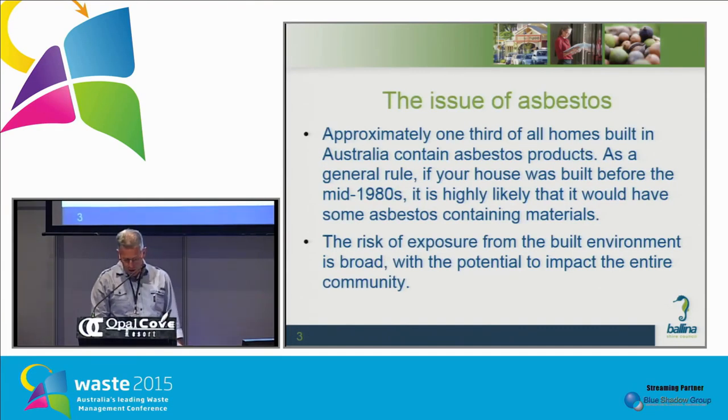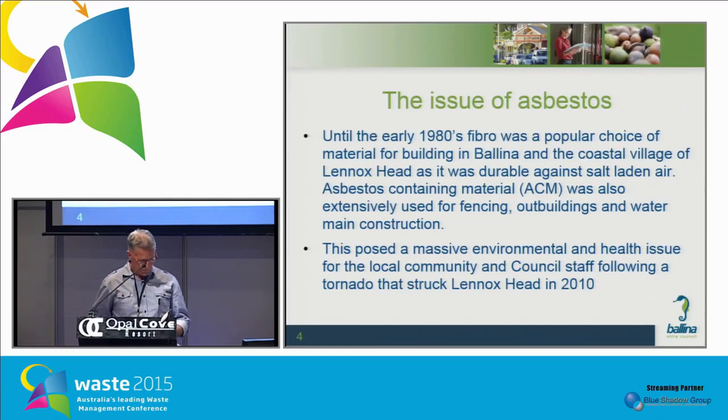Righto. So a little bit of background. Approximately one third of all homes built in Australia contain asbestos products. As a general rule, if your house was built before the mid-80s, it's likely that it would have some asbestos-containing materials. The risk of exposure from the built environment is broad, with the potential to impact the entire community.